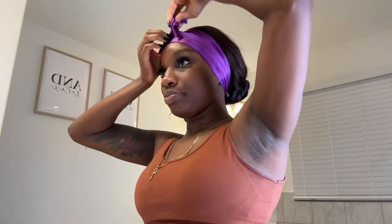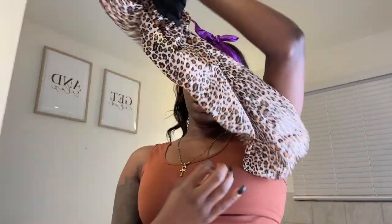So I'm gonna place this on and then I'm also gonna put my shower cap on. It's the extended one for the braids. So I'm gonna put that in. And before I get in the shower, I'm gonna go ahead and brush my teeth and wash my face because it's been looking a hot mess.